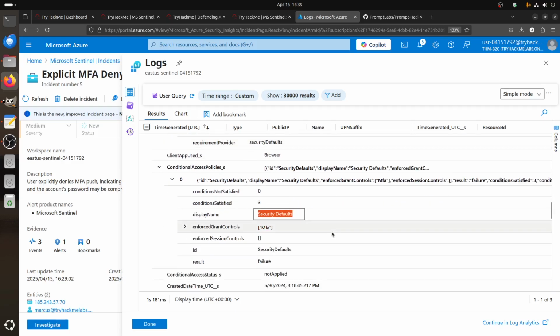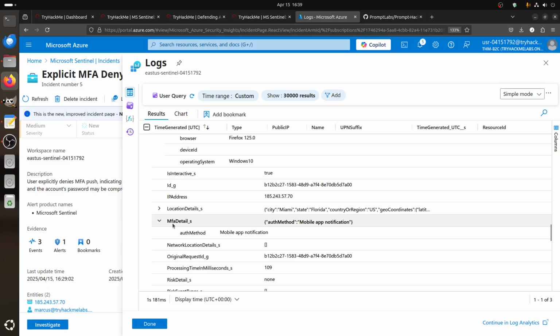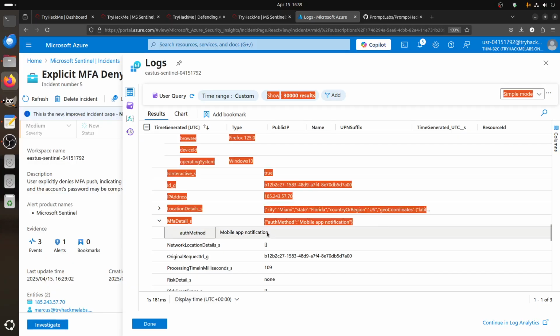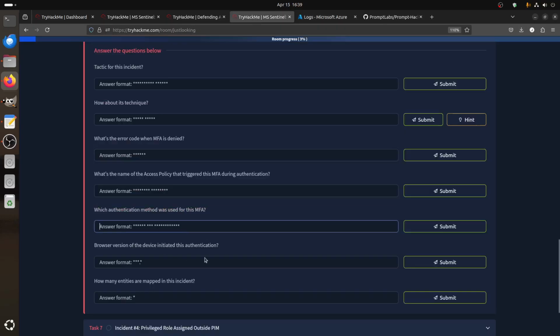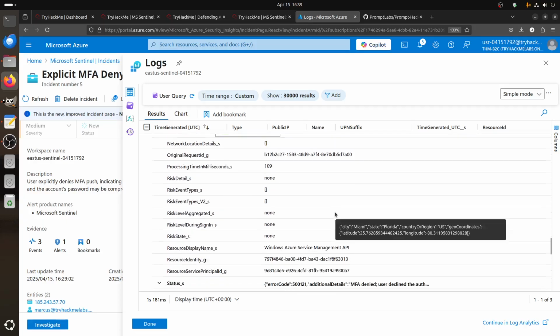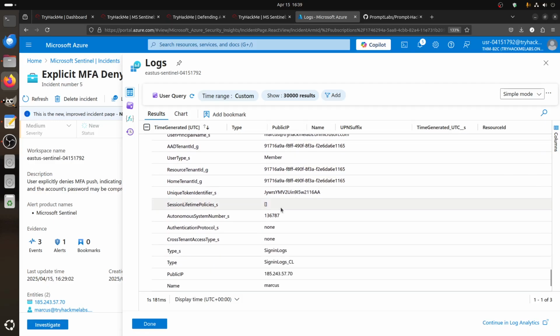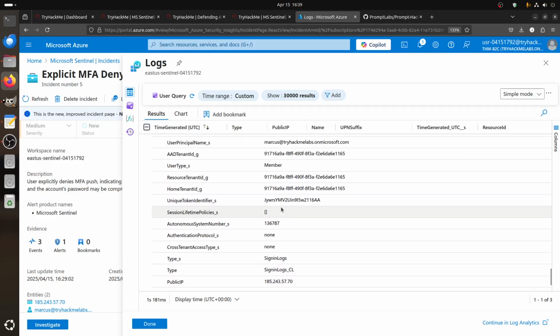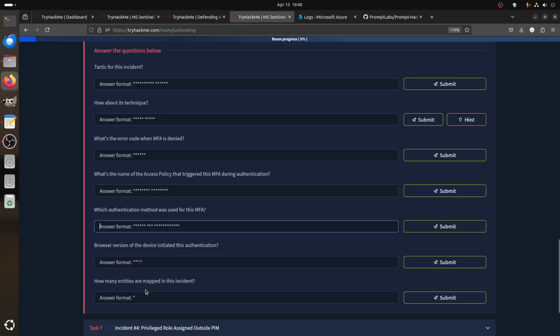Authentication method. Oh, MFA detail authentication method: mobile app notification. So this one, mobile app notification. Then the browser version. We saw the browser somewhere here. This is the error code. User agent Mozilla 5.0, browser version 125.0, and then how many entities mapped.